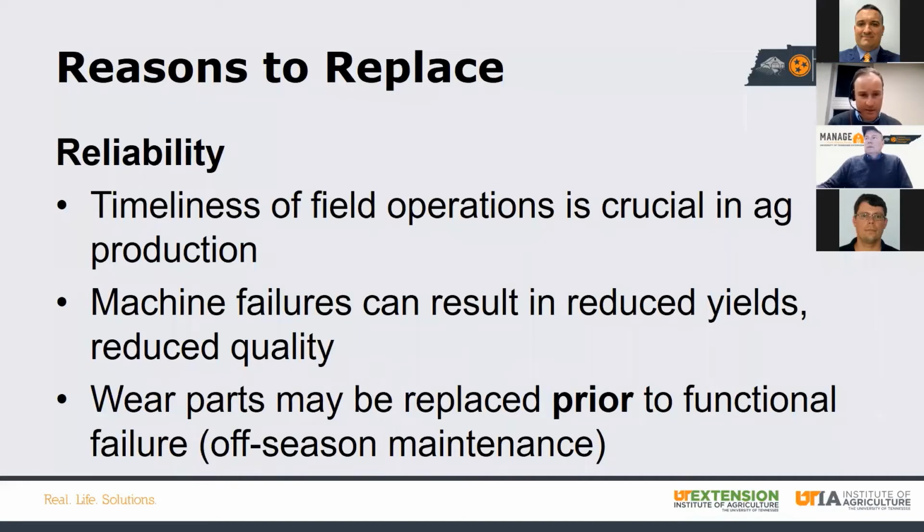Take things like the opener discs on a planter. It takes a little while to replace those. Say I've got 900 acres to plant, and there might be 300 acres left in those discs. Would you rather be planting corn on a sunny day in late April, or would you rather be at the shop with an impact wrench changing the discs on a planter?